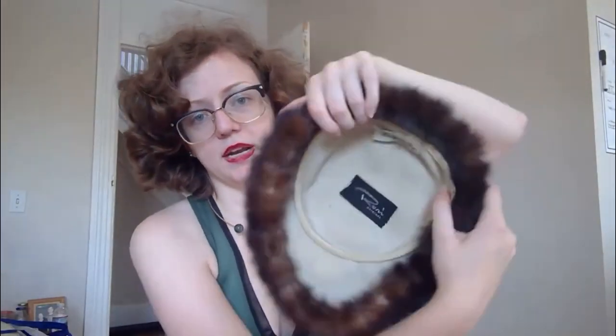I prefer faux fur. But if it's already been done, then it's already been done. There's not a whole lot that I can do about that, especially when it comes to vintage hats like these. Like this hat, I believe, is from the 1950s, and it was actually made in Providence, which is a neat little thing, I think.